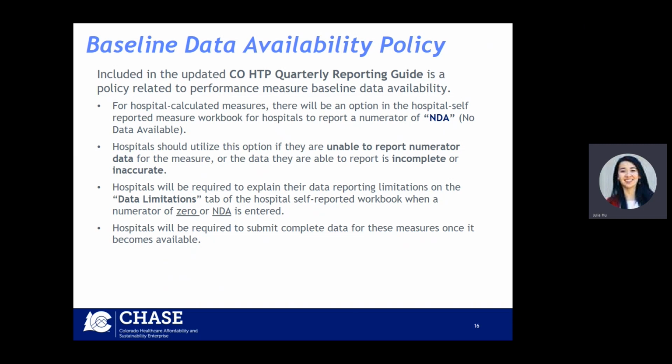So if a hospital would like to report NDA, and it's for specific measures related to RAE notifications, that will not impact the hospital's reporting score. If a hospital reports a blank when they meant to report an NDA, that will affect the hospital's completeness score.